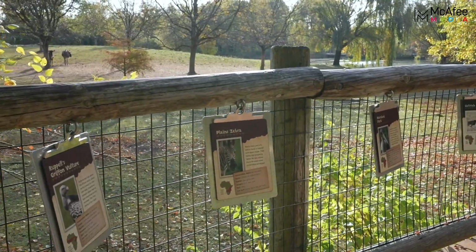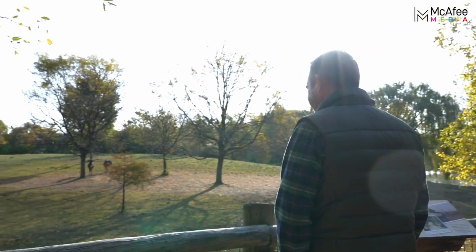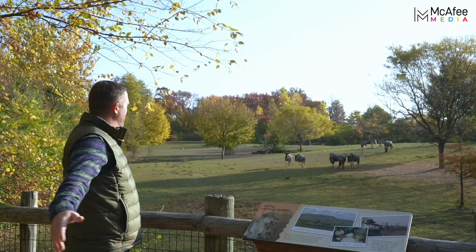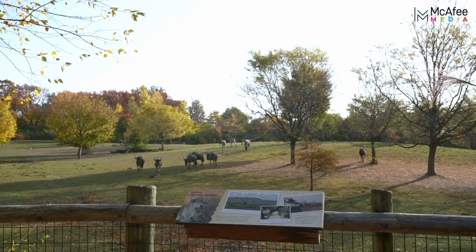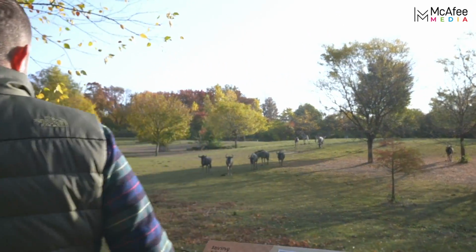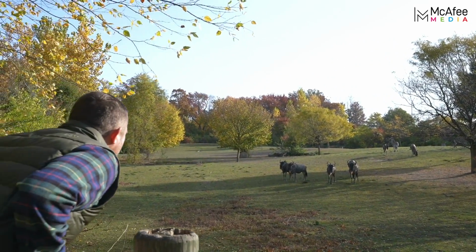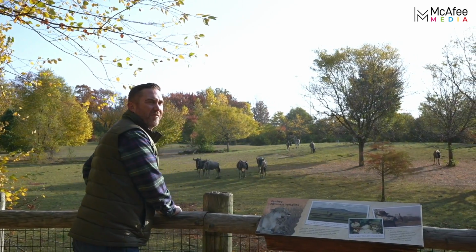Still don't know if those are yaks. This is awesome. Come to me, jungle friends. It worked? Oh my God, it worked. Come on, guys. Come on. Hello. It's actually kind of creepy.